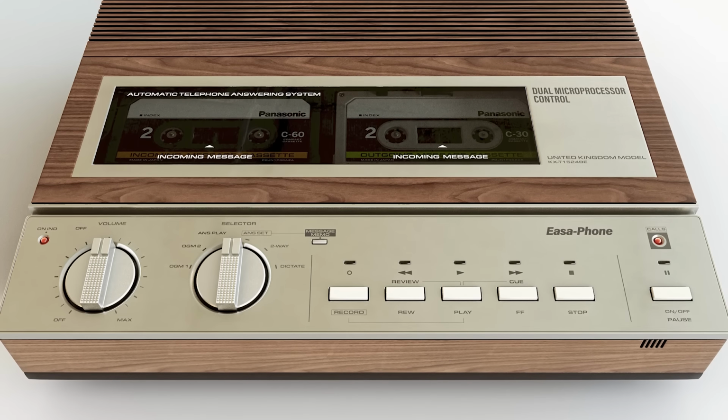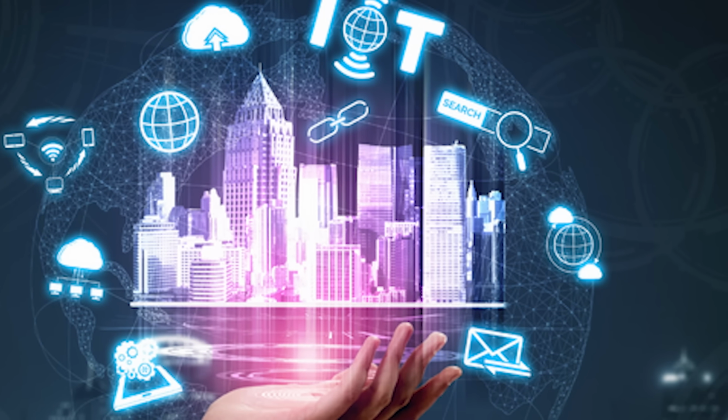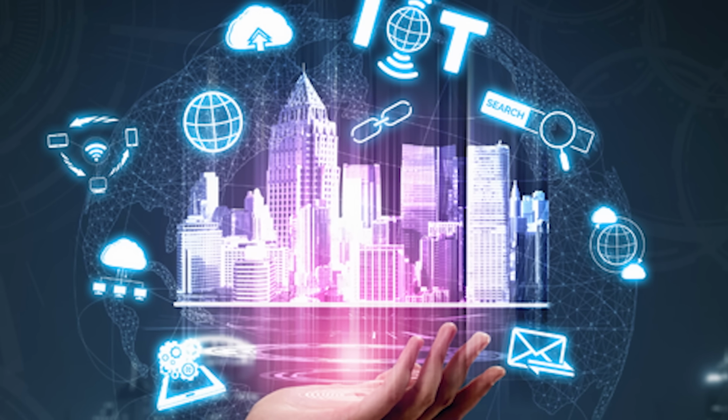Today, answering machines are extinct relics that are lost to voicemail. But in the 80s, they were the peak of future communication. No more missed calls or waiting by the phone.